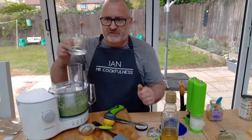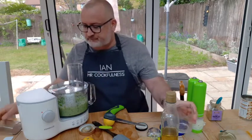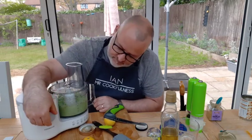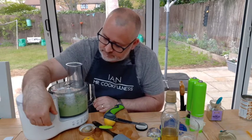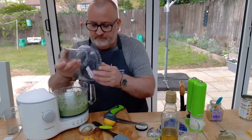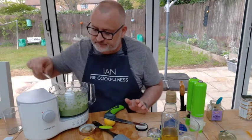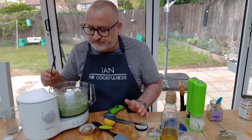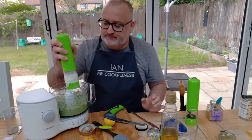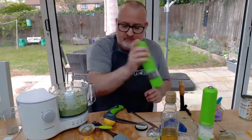So we've got some normal cold water. Just put in about a tablespoon. And then go again. And then have a look at it. How's it looking? Looks all right. Just use a little knife to taste it. Salt and pepper. Bit of salt. A little bit of pepper.